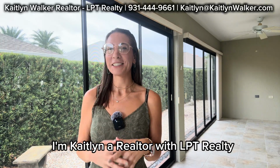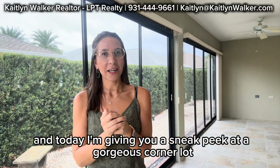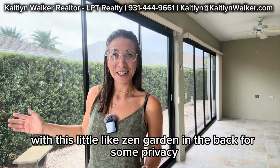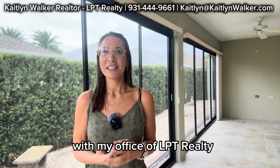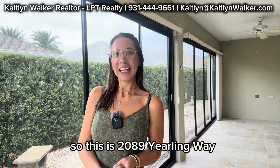I'm Kaitlyn, a realtor with LPT Realty, and today I'm giving you a sneak peek at a gorgeous corner lot home that has so much room with this little Zen garden in the back for some privacy. We've been given the keys by Kerry Hanson with my office of LPT Realty to go ahead and show you this brand spanking new listing. So this is 2089 Yearling Way.